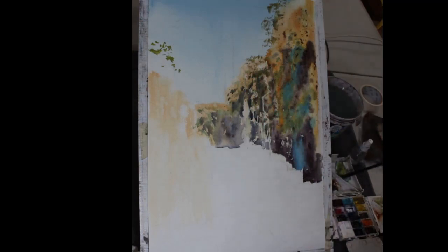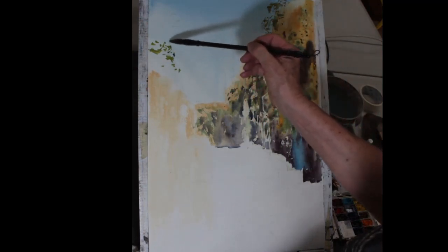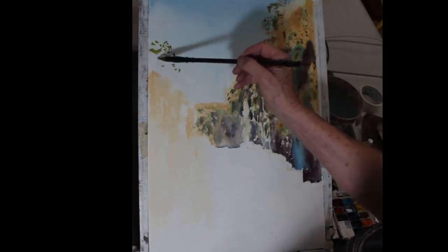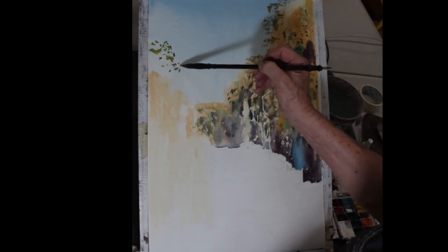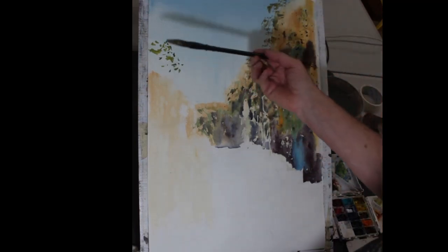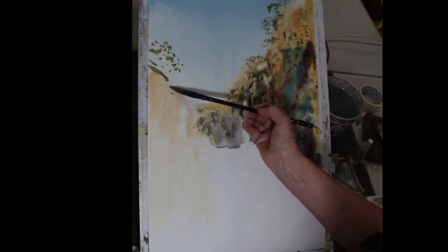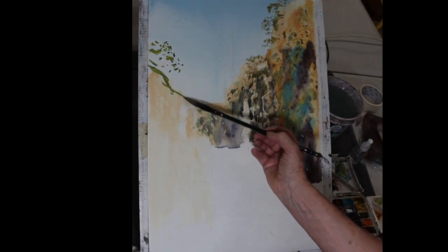The trees on the opposite side, I'm using a dry brush with quite a bit of strong pigment. If you go in too pale at this stage, it will disappear and you won't be able to keep the fresh look of that vegetation if you go back over it.